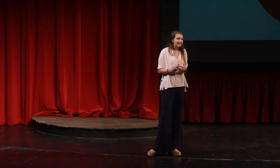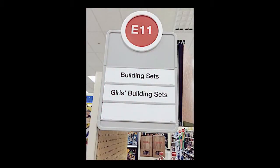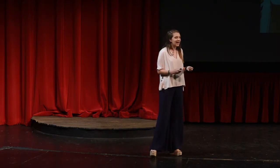For example, Target, my favorite store ever, decided to remove its boy and girl toy aisle labeling after a customer put this picture on Twitter with the caption, "Really?" They decided to mix up all their toys and really let children pick out their toys based on what they're interested in, not their gender. Because they realized, how can we be telling children to be individuals with unique interests, yet toy aisles have been telling them exactly who they can and should be all this time?